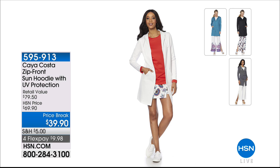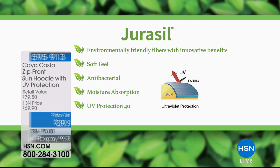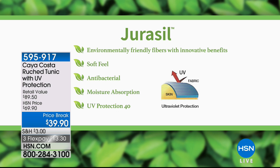But we're going to share with you what makes this so unique. It is that Duracell fabrication, those fibers that are all built in. It's not a spray on, it's environmentally friendly fibers with innovative benefits. It's soft to the feel, cool to the touch. It's antibacterial as well, especially when you're sweating and it's hot outside. That's an important feature. Moisture absorption, and you have UV protection up to 40. And because it's active wear, it's cool, it's fun, it's fashionable. It's just a collection, Kelly, everybody's going to really love.